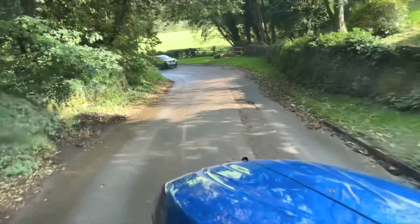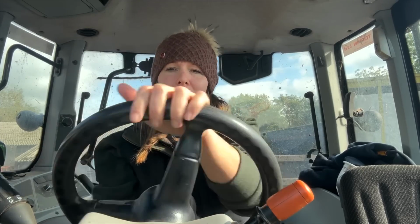Oh my God, I look so tiny down here. I swear I'm not moving the seat because it's Rose driving. That would just be silly.